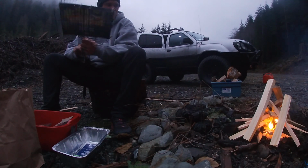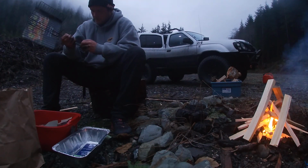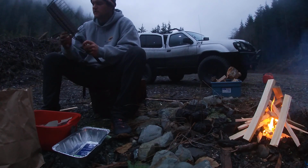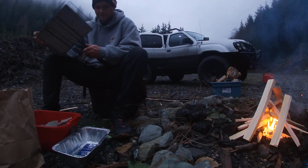So that thing's slowly developing thanks to our friend Petra. Get this guy ready to grill, put it over the fire for a sanitary session.